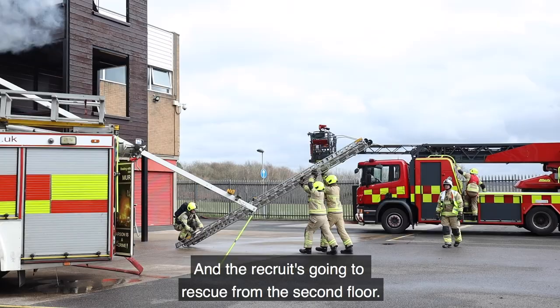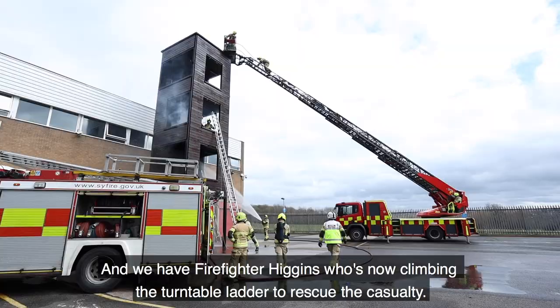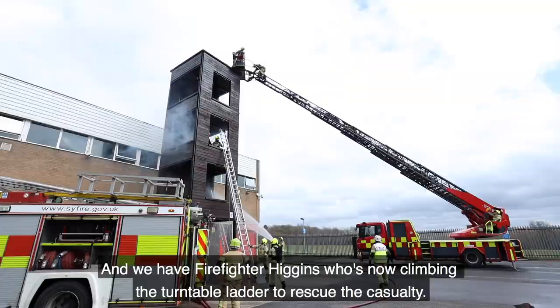So we have firefighter Stead putting a jet into the first floor to try and extinguish the fire. Firefighter Adams has gone into the building to rescue the casualty. And we have firefighter Higgins, who is now climbing the turntable ladder to rescue the casualty.